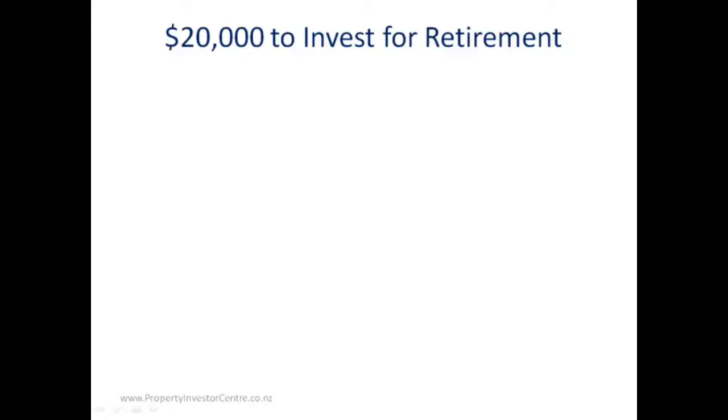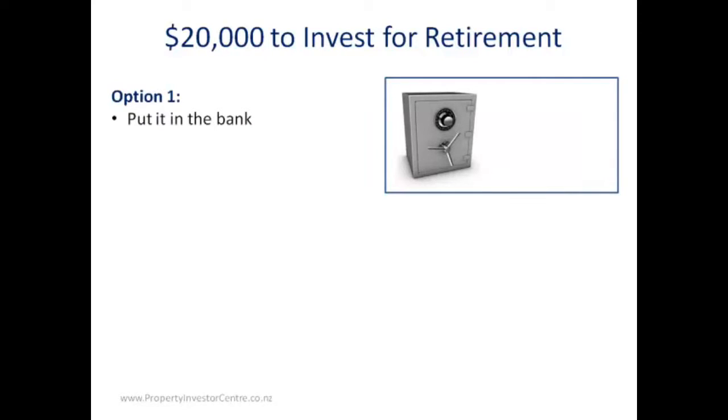So if we had $20,000 to invest for our retirement, what are our options? What could we do with it? Well, option 1, and it's pretty much the default option that the majority of people use, is they just put it in the bank. Okay, it's easy, don't have to do anything. If they were getting interest rates of anywhere between 5 and 7%, as an example, they would earn $1,000 to $1,400 per annum off that $20,000 investment. Okay, so it's not really a great return.